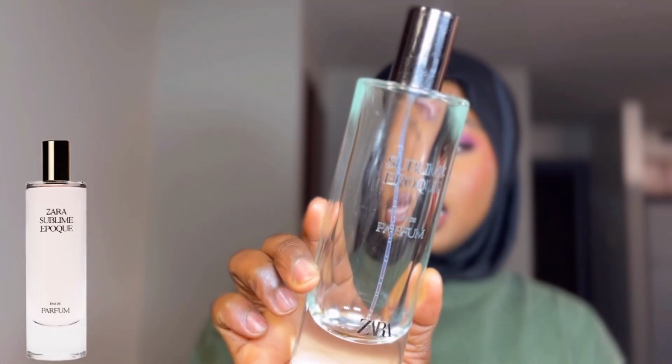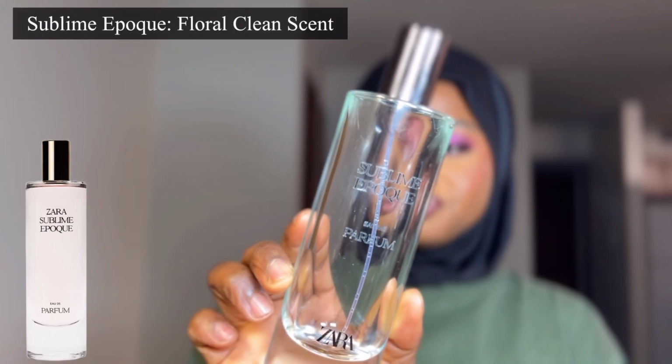Yeah, so that is it for Golden Decade. If you're looking for a perfume that is long lasting from Zara, I would definitely recommend that you go in for Golden Decade, especially if you already enjoy YSL Libre. It's just less expensive than that one, you know. Anyway, moving on to the next one, I am going to be talking about Sublime Epoque.